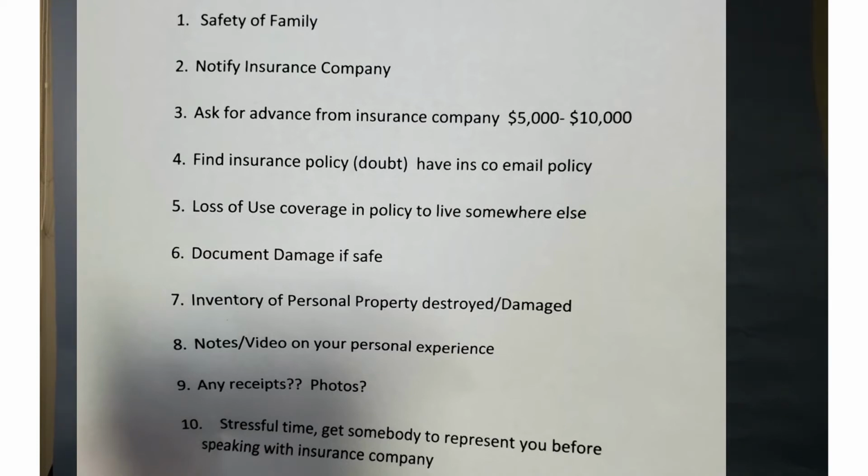And number 10, most importantly, it's a very stressful time, not only for the property damage, but for your family. Everything that comes with a tornado is probably next to fire, the worst of the worst, if it's a devastating tornado. So I always believe that it's best to have somebody to represent you, whether it's a public adjuster or an attorney.